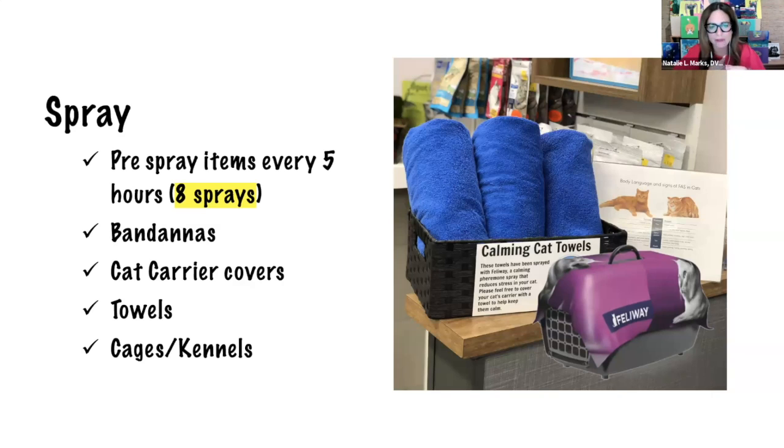So we want to make sure that we're doing this in sort of a checklist. Make sure you have some sort of very small and easy to follow SOP, so that the cat's not already in the room and you're going, oh, forgot the towel, and they're spraying it right there, because that's not going to have the efficacy we want. But you can do it, of course, in lots of different places. And remember, while the organic surfaces are going to absorb it most, you certainly can also spray carriers and kennels themselves.